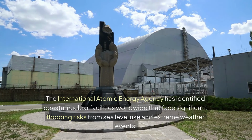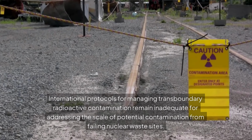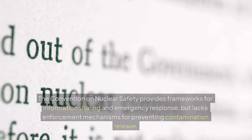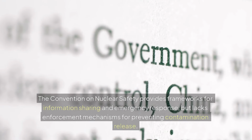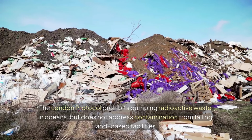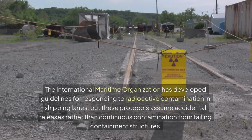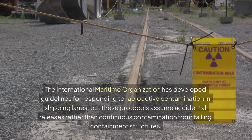International protocols for managing transboundary radioactive contamination remain inadequate for addressing the scale of potential contamination from failing nuclear waste sites. The Convention on Nuclear Safety provides frameworks for information sharing and emergency response, but lacks enforcement mechanisms for preventing contamination release. The London Protocol prohibits dumping radioactive waste in oceans, but does not address contamination from failing land-based facilities. The International Maritime Organization has developed guidelines for responding to radioactive contamination in shipping lanes, but these protocols assume accidental releases rather than continuous contamination from failing containment structures.